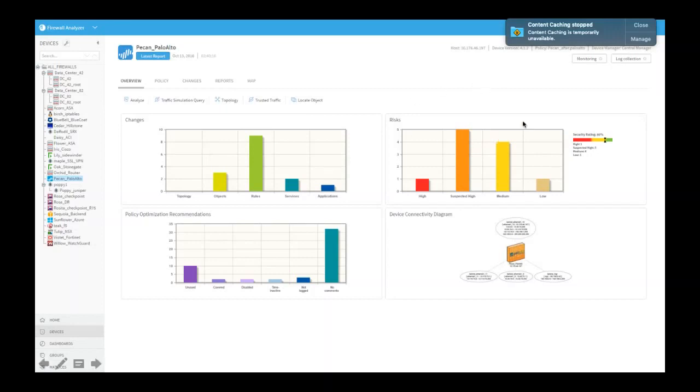Then the risks tab over here shows the various risks involved in this particular firewall. And this is strictly with respect to the rule base that you have. So it's performing a scan, or you could say an operation, on your rule base. Then it gives you policy optimization recommendations, as in it tells you these are the unused rules, these are the covered rules.